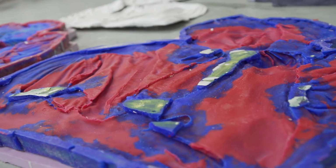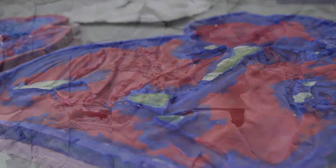So when you actually flatten things or unfold things, or try to flatten things that actually take a lot of space, that's really interesting.